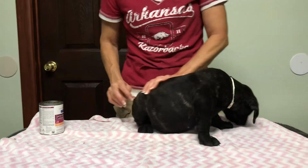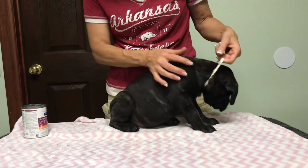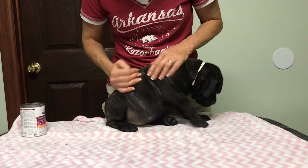This is interesting, though. She's not a red brindle. I would call her a red fawn brindle or almost a fawn brindle. She just doesn't have much brindling, which I like, this dark. I call her a fawn brindle.